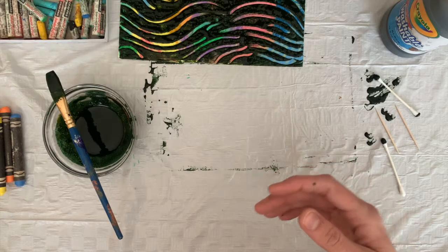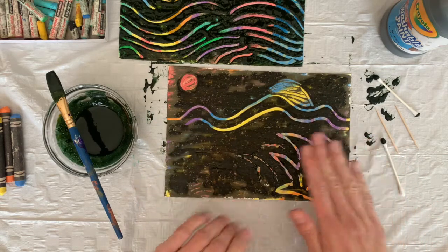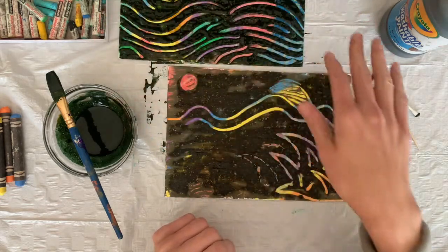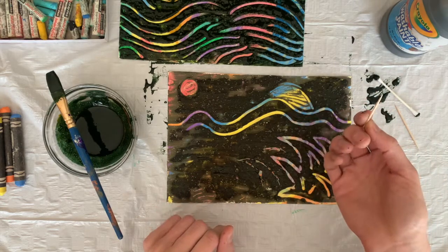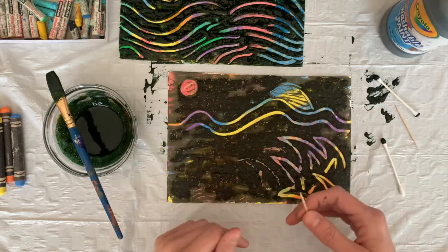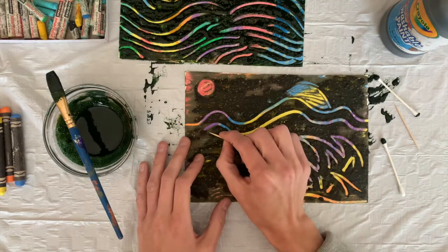And I made another work of art earlier, and it's been sitting to dry. So this has been sitting for several hours, so sometimes when you coat these works of art with a lot of paint, it can take a long time to dry. So if you'd like to use a toothpick and scratch into your painting, you might want to try to do this in a couple of steps where you make your painting, let it dry for a while, and then come back to it and do your scratch art.